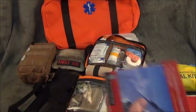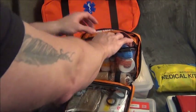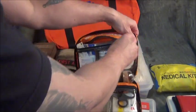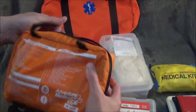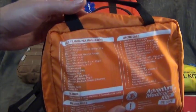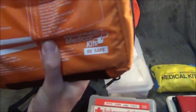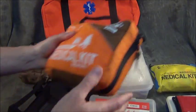It gives you pretty much everything. So if you don't want to do the research, I highly recommend this company, Adventure Medical Kits. They have all types of sizes and kits for every need. And on the back of it, it even tells you what's included in the kit. These kits will probably run you about 50-60 bucks. They're not exactly cheap, but they give you most of the stuff that you need.